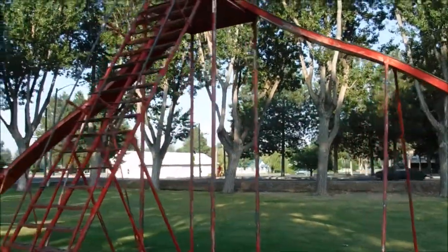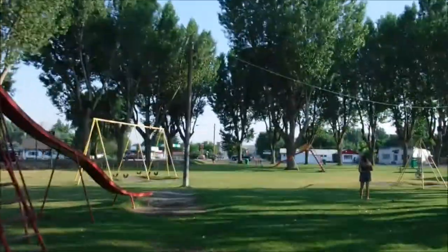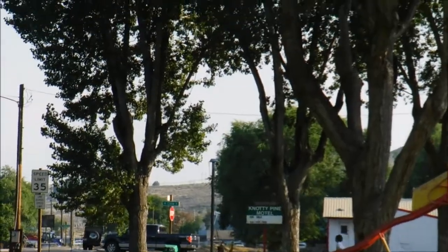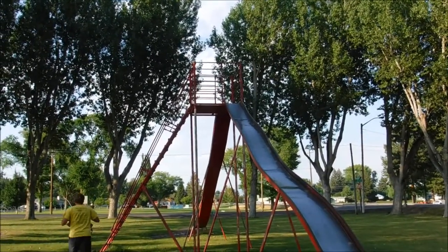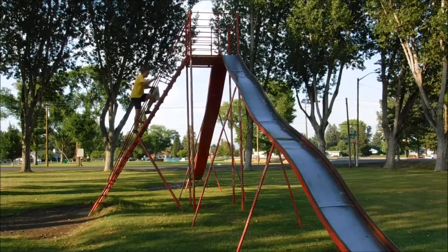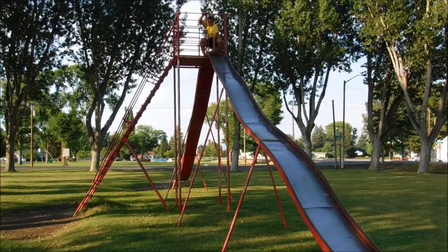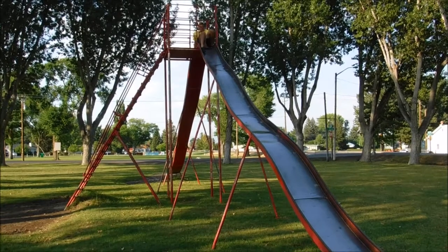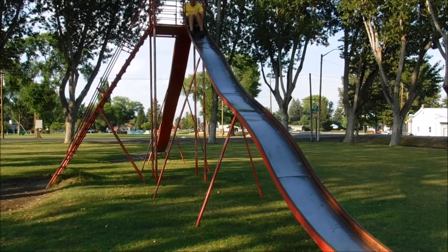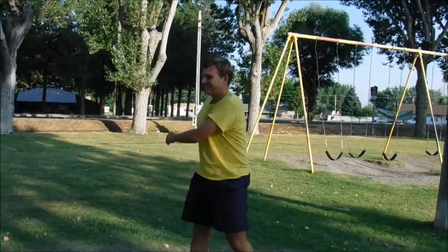This is classic stuff. A little merry-go-round. They got, and look, they got one of those. Oh my gosh, that's cool.